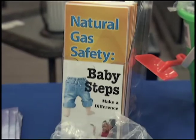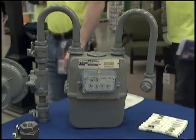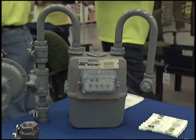Brent Haywood, manager of gas operations and engineering at MLGW, organized the event in an effort to inform customers of the need to practice safe digging. With it being in the springtime, we're out here trying to communicate the message, obviously, call before you dig, damage prevention.